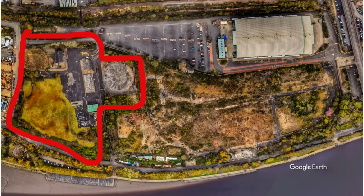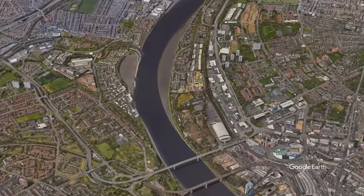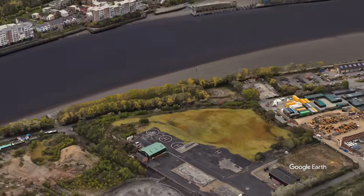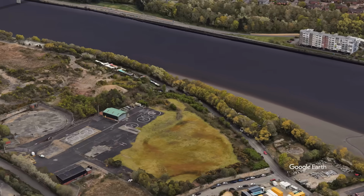This land has now been recently bought by Homes England, a government housing and regeneration agency whose mission it is to build about 1,100 homes on that particular land. We'll come back to that shortly in the video. And behind that, further west, there's another quite big plot of land which is a fully operational and independent heliport. It's the UK's biggest heliport, based here in Newcastle, and it's owned privately by a guy called Martin. We'll come back to that shortly as well.